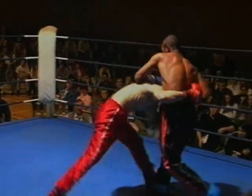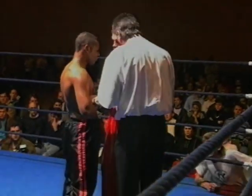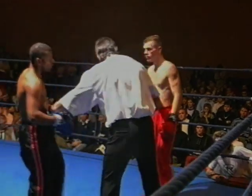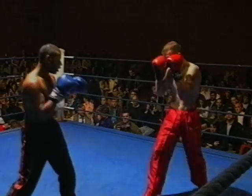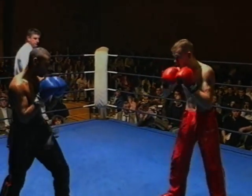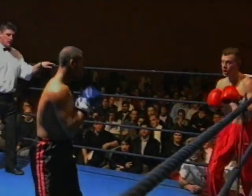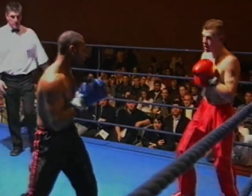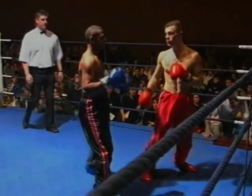Okay, finally Turner's getting to work here. He's a little bit wild. He's got his chin up a little bit high, but Ratton's not really taking advantage of that. Okay, nice axe kick try there, and sweep. Ratton seems to want to work. His hands are flying a little bit.